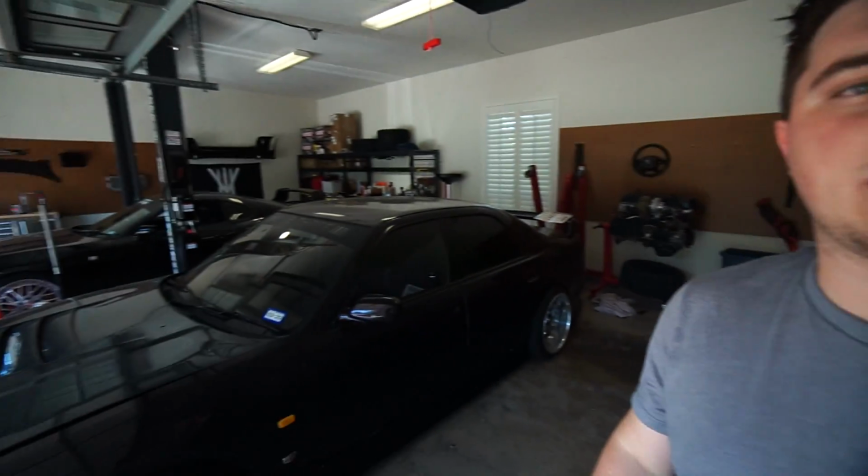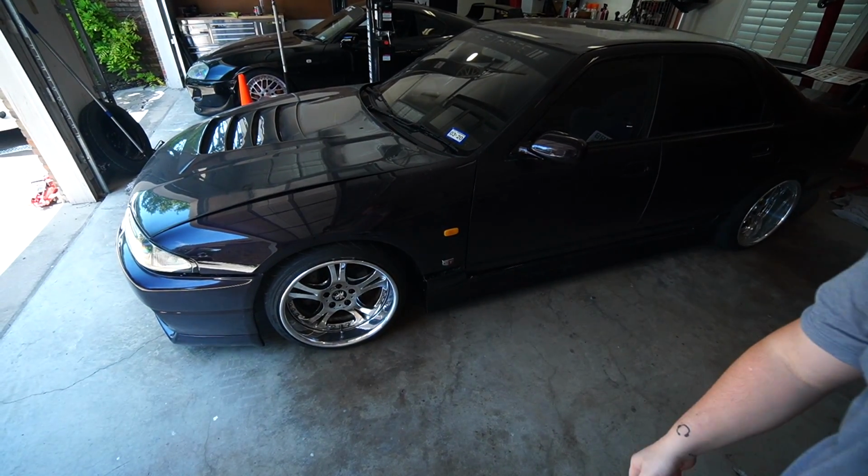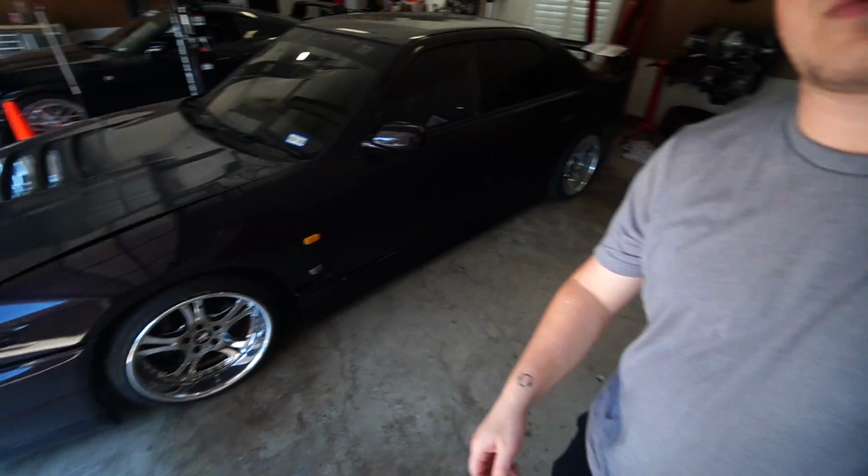Today we're going to be detailing the R33, our GTR front clip swapped, and big turbo R33. As you guys probably know, I had the car repainted about 6 or 7 months ago, and it's been in the shop ever since. So it's very dusty. It's in need of a detail. I'm gonna show you guys all the stuff that they sent me.